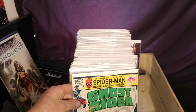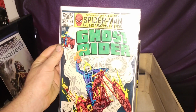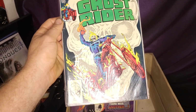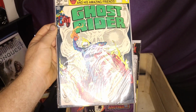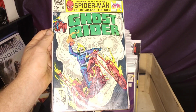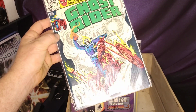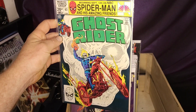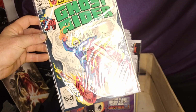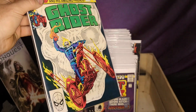Then we go all the way up to, oh, by the way, that was from 1975. But now we shoot up to 1981, this is number 63. Again, just a classic pose for Ghost Rider, on his flaming motorbike with the skull in the back. Absolutely awesome. Again, another UK price variant. This had a run of 81 issues, I want to say. So this is volume 1. That's what my database is telling me anyway. It may be wrong, this may be part of volume 2, as the internet tells me, but I'll say it's volume 1. It's the classic.